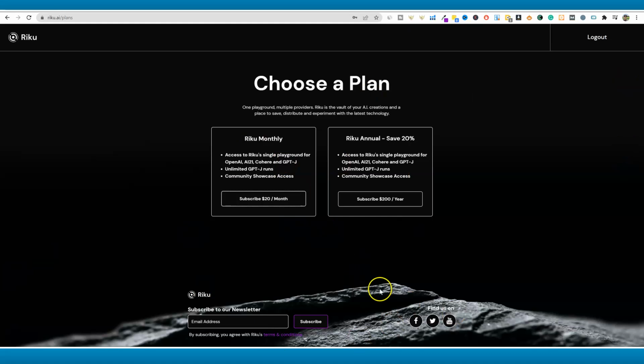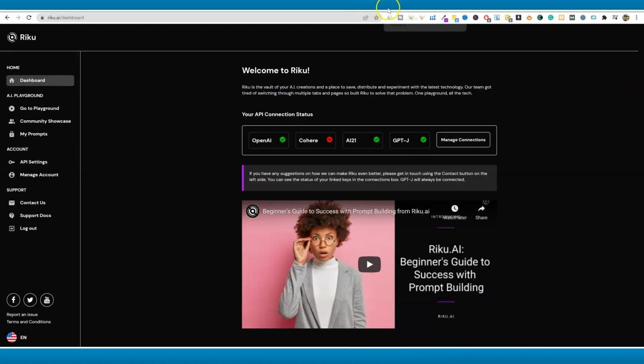So the sign up process is actually not the easiest sign up process. I'm just going to point that out, but nonetheless, we figured it out, right? So here's what it looks like when you come into the dashboard. Now, is this the dashboard? Yeah. So you're going to see you have OpenAI, you have Cohere, and then you have A121 and GPTJ.